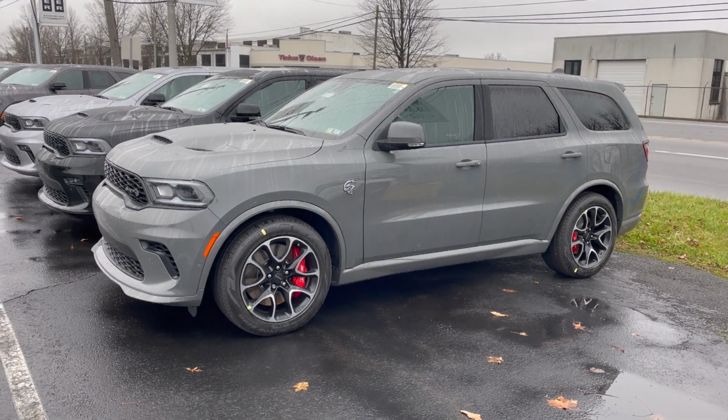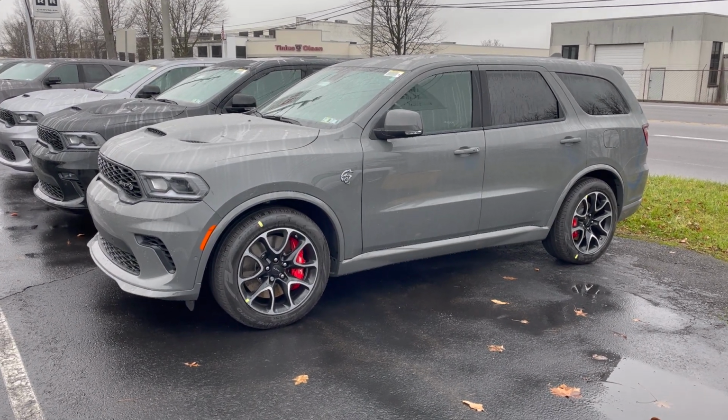At the dealer getting some service done. Stumbled across this bad boy, a Hellcat. What do you think? Should I try and get a trade-in quote? My wife would kill me.